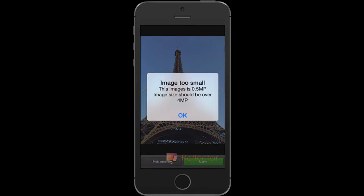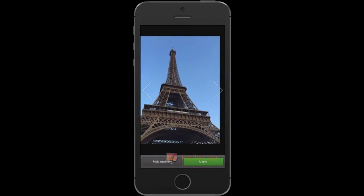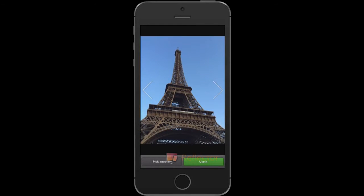It's saying that it's 0.5 megapixels. It should be over 4 megapixels. Sometimes when you edit photos, this is why they want the raw ones. Sometimes it'll compress it so it won't be 4 megapixels. Even though right now it looks pretty high res, what these programs do when you edit them is they compress them and make them smaller. So if that's the case, just go into your camera roll and upload the raw one, and then try to edit it in the iPhone editing camera roll instead of the application, and that way it keeps it at a high res. I'll show you guys that later.